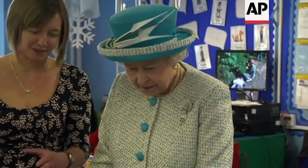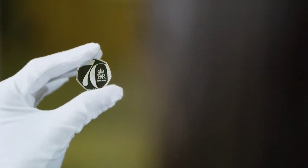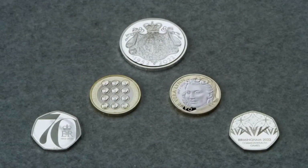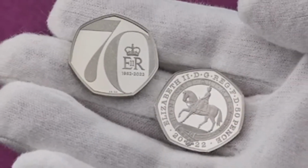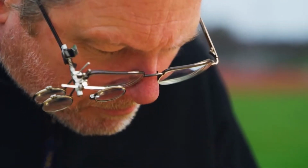In February, Queen Elizabeth II will be the first British monarch to celebrate a Platinum Jubilee, 70 years on the throne. In December, the Royal Mint unveiled a new set of coins to honor the occasion. Recently, they added two more new coins featuring a new portrait of the Queen on a horse. The obverses of the 50 pence and £5 coins were designed by artist John Bergdahl.